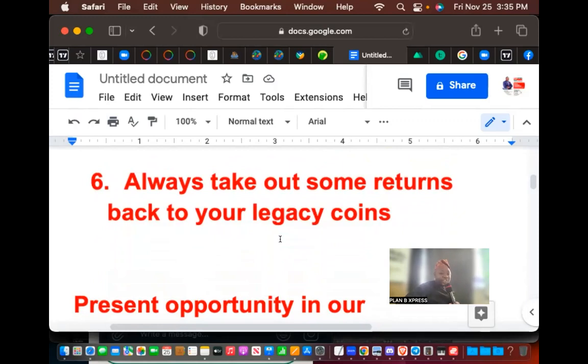Always take out some returns back to your legacy coin. Remember, your crypto journey is not about a coin you are just taking advantage of. It's the portfolio you are building. Why you diversify into all this is to make some money and build yourself.